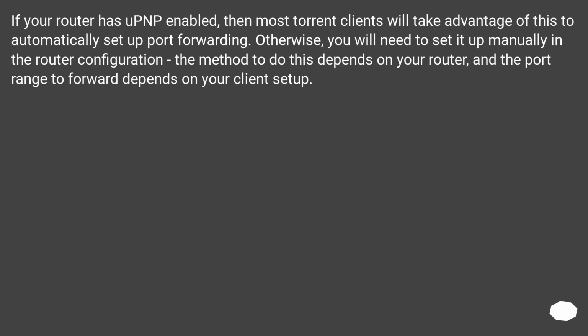If your router has UPnP enabled, then most torrent clients will take advantage of this to automatically set up port forwarding. Otherwise, you will need to set it up manually in the router configuration. The method to do this depends on your router, and the port range to forward depends on your client setup.